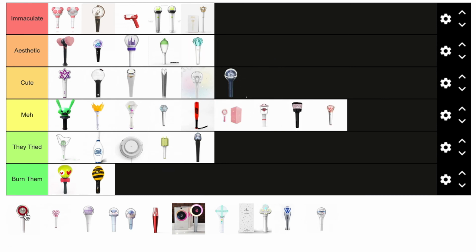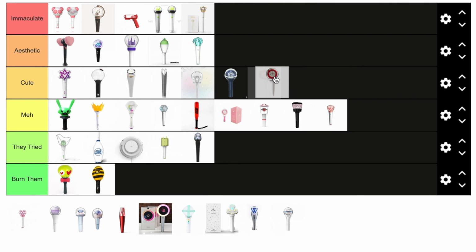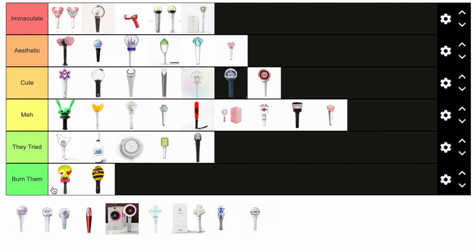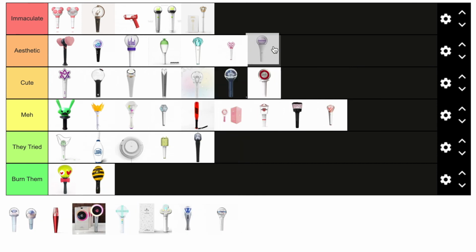Going to cute we have Stray Kids, and then back to aesthetic is SNSD. It's basic but iconic and I love it. Also in this tier is Sunmi. From far away it kind of looks like a microphone, and then when you look at it closer you can see that the inside is a disco ball. I love the modern vibe and how it fits with her concept.